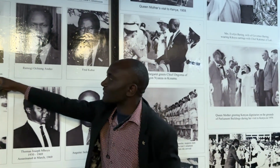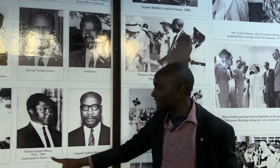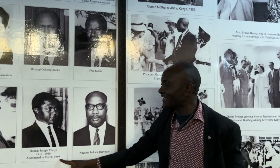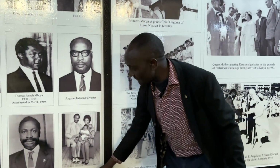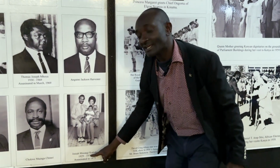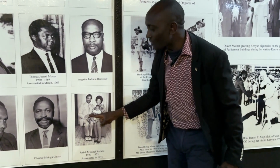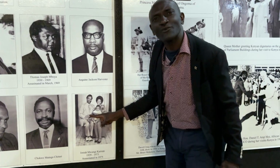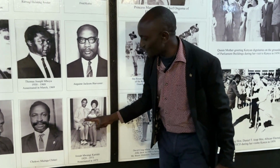So Pio Gama Pinto was the first person to be killed in this country because of politics, followed by Thomas Joseph Mboya in 1969 because of politics, presidency, and then 1970. This is under Jomo Kenyatta's rule, and 1975, one of their own, this J.M. Kariuki, was a member of parliament of Nyandarua. Nyandarua and Kiambu and Muranga are adjacent counties. Are we together?